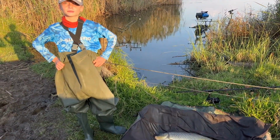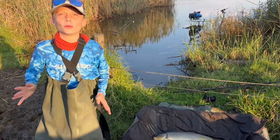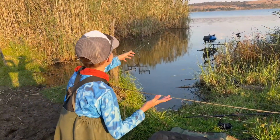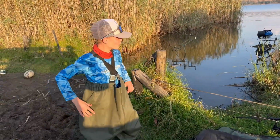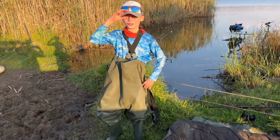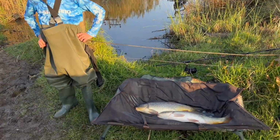Okay, so that's 8 for the day. We're gonna take another 2 lines and see if we can make it 10. Then it's gonna be our record for carp. Ever. Seriously. In a day. Well, not a day, in the afternoon. That is just insane.